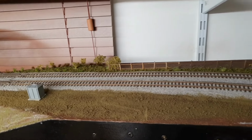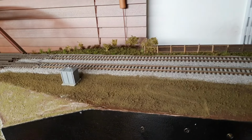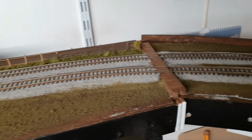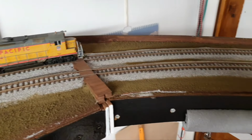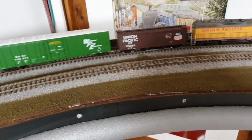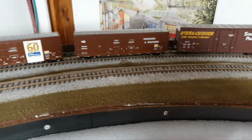Well, I've started to do a bit of ground cover. I've used Woodland Scenics Earth Fine Turf, just spread PVA on there and sprinkled it on. Got Union Pacific 741 going through with a small manifest and cleaning wagon, and also the Anglia 3-car 170 just passing.